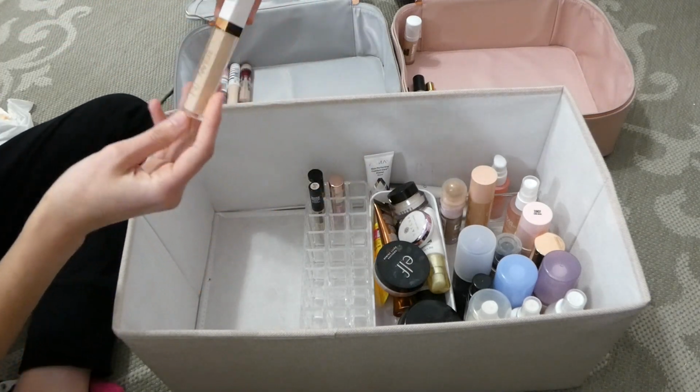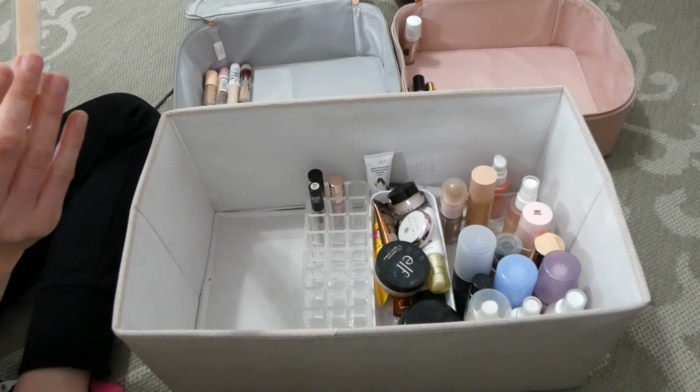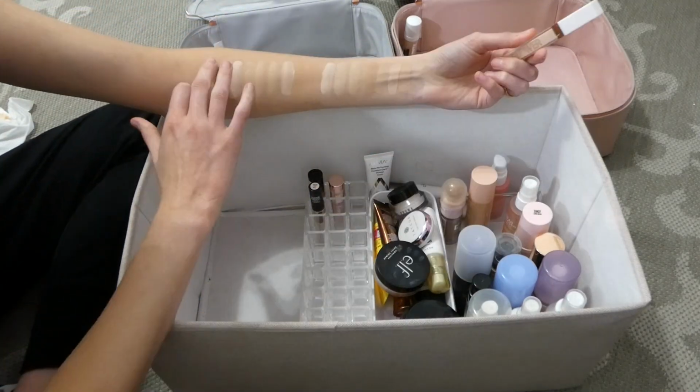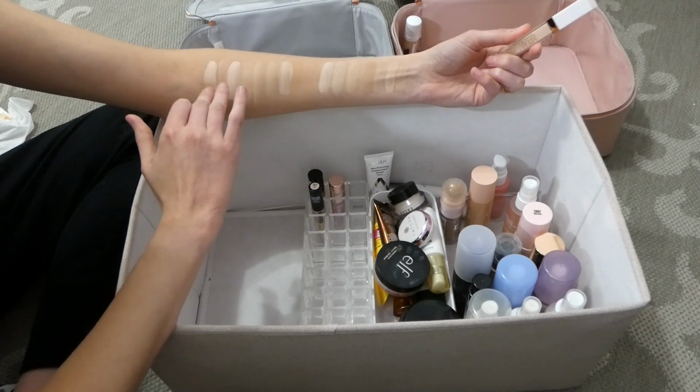Then we've got Flower. This is their Light Illusion concealer. I like the shade of that. Feels very light.